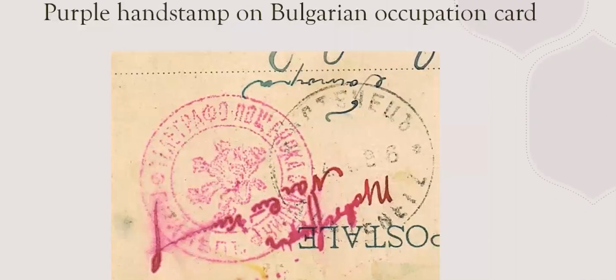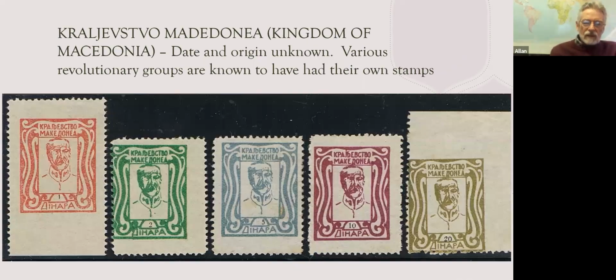And here, this is the censor marking in a way that you can read it more easily. It's got the Bulgarian lion on it, the name of the location, Prilep. All right, now, here we have some mysterious items I got on eBay. The seller knew very little about them. They're inscribed Kingdom of Macedonia.